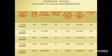Membership package. The table before you is the membership package of JUIHEJUI Mall. It's done in dollars, but the conversion rate to naira is 400 naira to a dollar. If you look at the table before you, we have 7 columns. The first column represents the 5 membership packages we have in JUIHEJUI Mall, and these are the ranks: 1-star member, 2-star member, 3-star member, 4-star member, 5-star member. 5 different membership packages that we have in JUIHEJUI Mall.